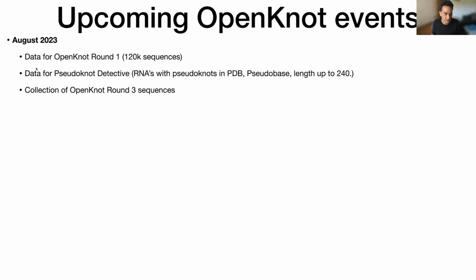We also will hopefully have data for a highly specialized lab challenge called the Pseudoknot Detective Challenge, where we asked you as a community to explicitly find pseudoknots that you knew that you saw in the PDB or Pseudobase with longer lengths. These are more expensive for us to make, but we wanted a good training set where they're assured to have interesting three-dimensional structures. So we hope to have those data collected as well in August. And in fact, we hope to have these available to you as a community so that they can inform what you're putting together for OpenKnot round 3, which is ongoing and which will complete on August 15th.